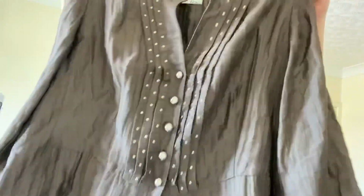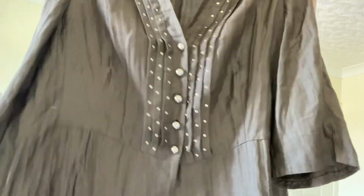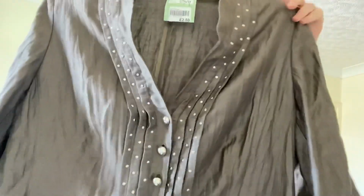Oh, it's a size 22. That's amazing. It has got 44% linen in it, which is amazing. So from £2.50, I think I'm going to put that on for about 30, 35. Might even creep up to 40, we'll see. It's in really good condition, so I think that's nice. It's nice this time of year, nice and cool, but also covers you up, which is great.